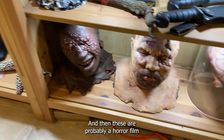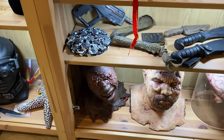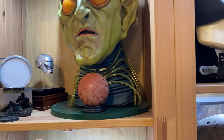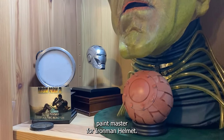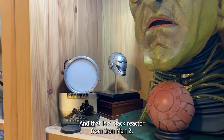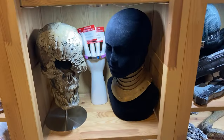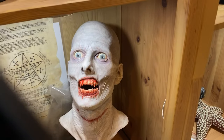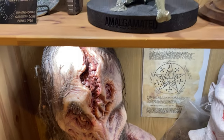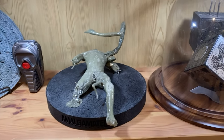And then these are probably from a horror film. That was Kurtzman. Green Goblin with the prototype bomb. Paint master for Iron Man's helmet, and that is an arc reactor from Iron Man 2. It's for the television show Evil. Event Horizon, it's a detonator, and one of the core panels.